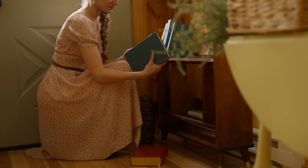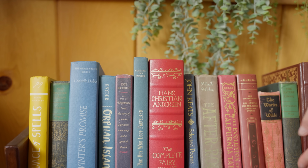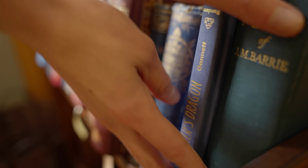Next time you go to a thrift store, maybe look out for some fun books within a specific color scheme or style. I find it always adds something really unique to the space, and you can usually get a lot for very little if you keep an eye out for deals.